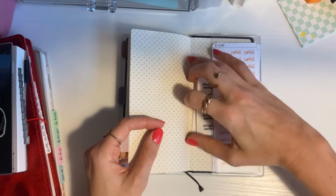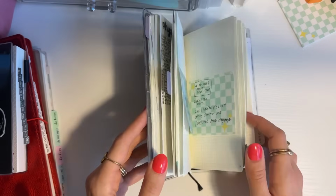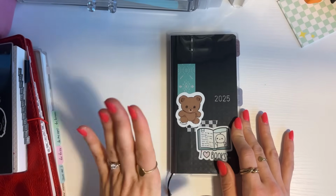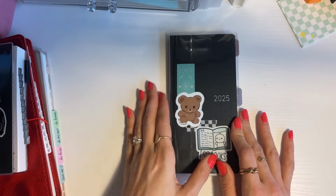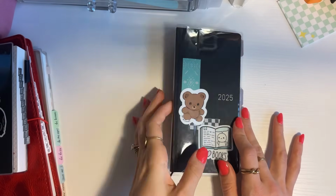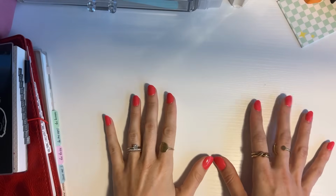And so those will just stay in here because that's the only place that I will use those stickers. That is it for the 2025 Hobonichi Weeks for my health and hobbies. This one and the Wonderland are the two that I feel like I'm going to be talking about the most because the other ones don't really have a lot of setup.